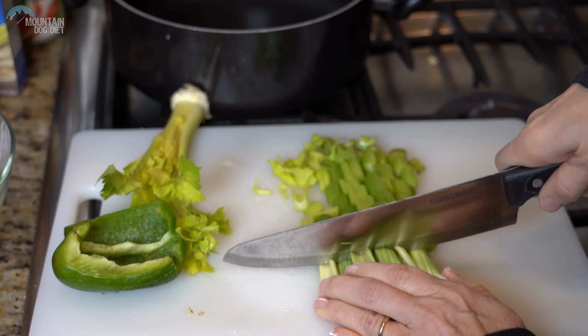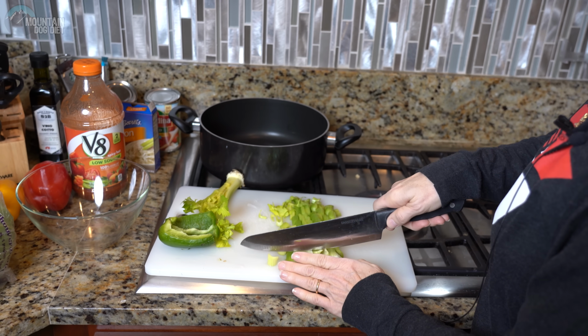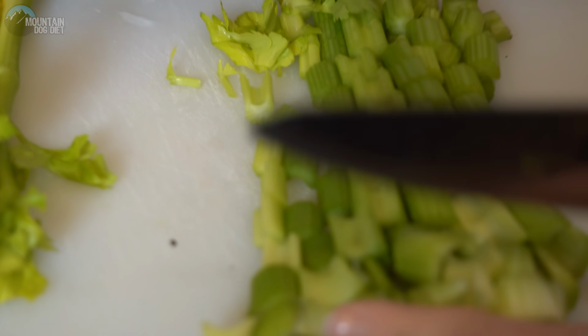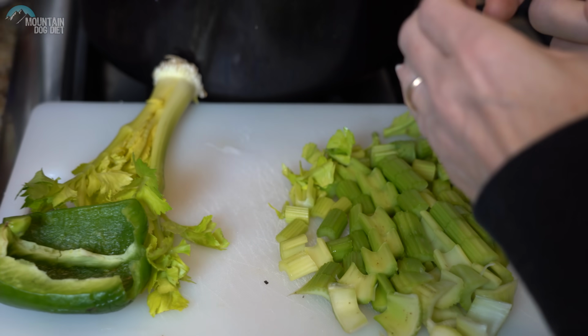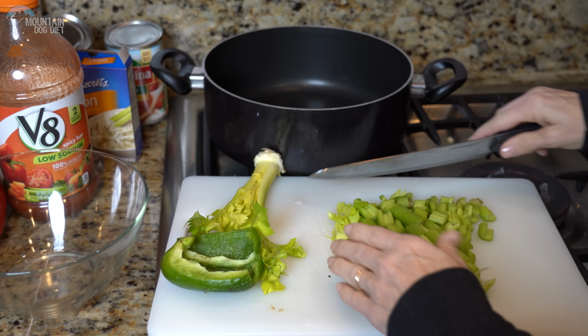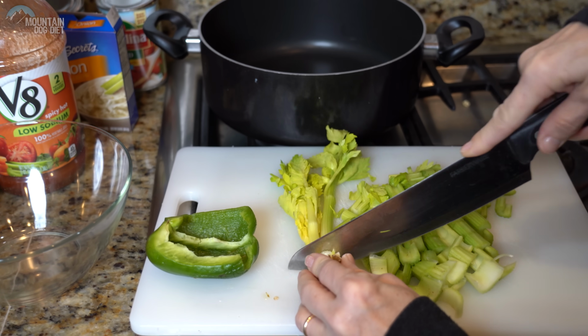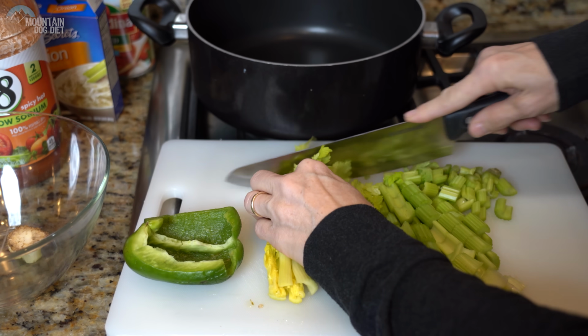So again, the size that you cut it, I'm cutting mine in probably like 1/2 inch increments. And I'm just using one small bunch of celery, not the individual stalk. And I go ahead and I use the leaves. I just cut off the end and I put those in there too.